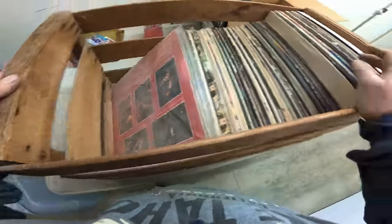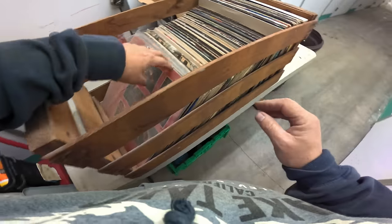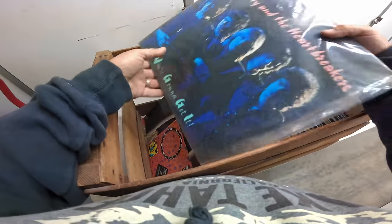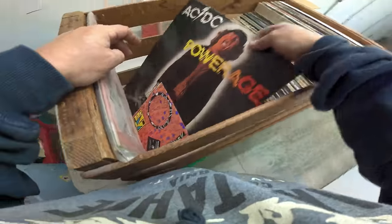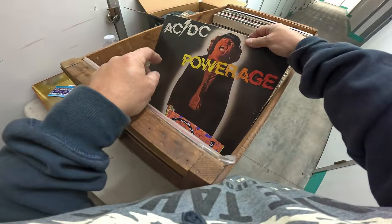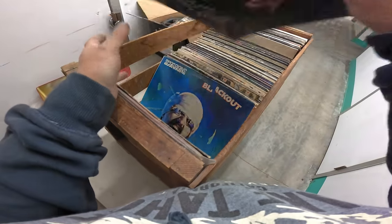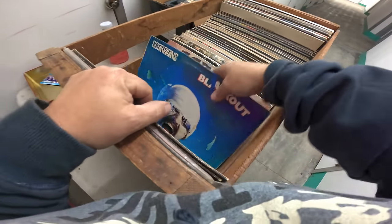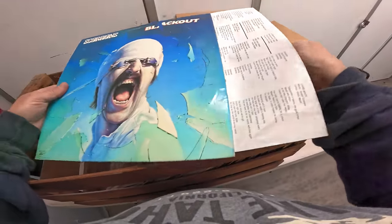Okay, guys, now we see right here Led Zeppelin, right? That's fantastic. I love the crate too. The crate's great. Great crate. Oh, Tom Petty. Yeah, baby. Good stuff. This is good stuff. AC/DC, Powerage. Oh man, look at this, Scorpions Blackout. Okay, wait, let's check the condition on these. Please be good, please be good.